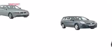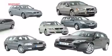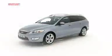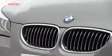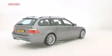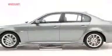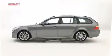Anyone looking for an estate with a budget of over 20 grand will soon learn there's no shortage of options. There are high-specification family estates such as the Ford Mondeo or Skoda Octavia. Or if you prefer a prestige name, there's always this, the BMW 5 Series Touring. The 5 Series Saloon was What Car?'s undisputed executive champion for 7 years. But what happens when you stick a big boot on the back?